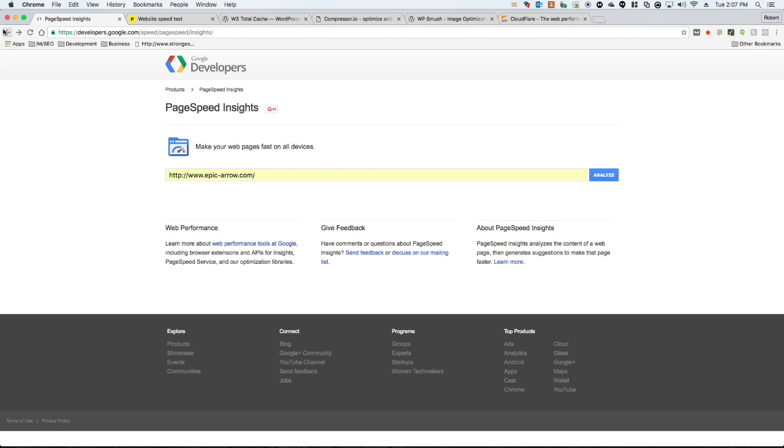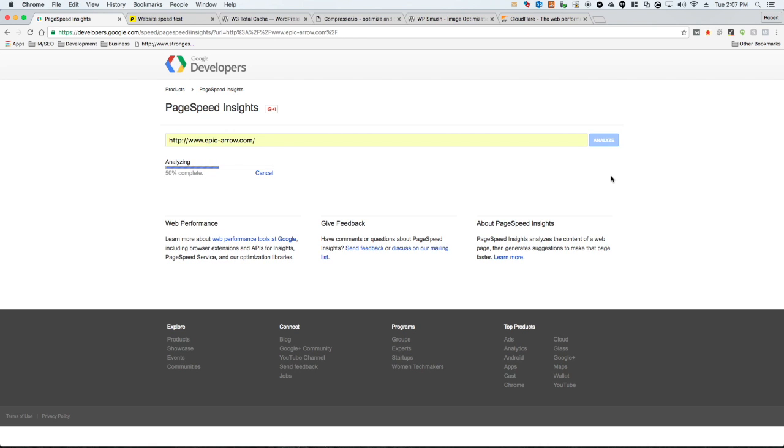Okay, so here we are at the browser, and the first tool we're going to go over is Google PageSpeed Insights. All you have to do is go to this URL here, and all the URLs to all the tools will be in the article below. Plug in your website and hit Analyze. And we'll let it do its thing here.